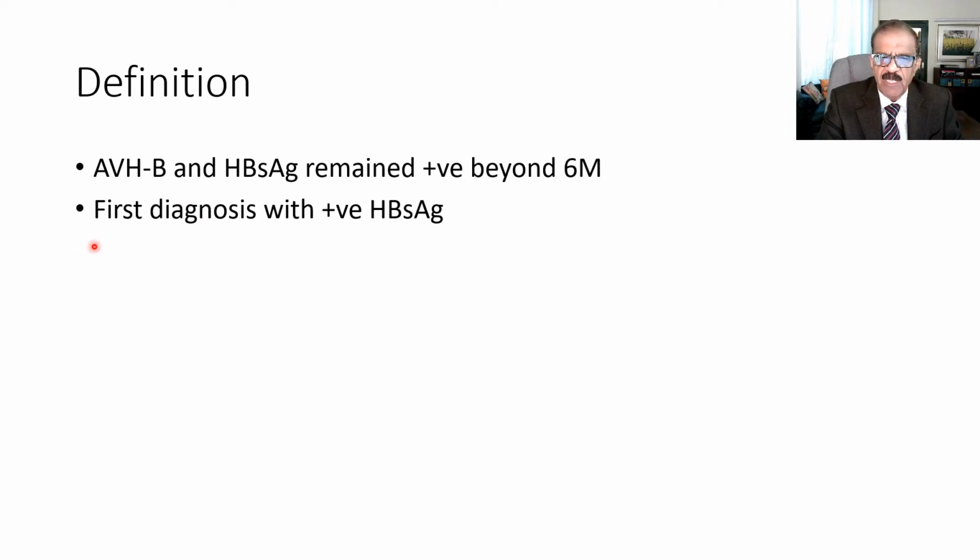And the second possibility is somebody did not have any symptoms, was just going through some routine investigation, and was found for the first time to have hepatitis surface antigen positive with no history of jaundice at all. Now, surface antigen does not become positive as a result of vaccination. So positive surface antigen means that this patient got an acute or subclinical infection in the past, but the virus did not clear and it persisted. So both these conditions would qualify for the label of chronic hepatitis B.